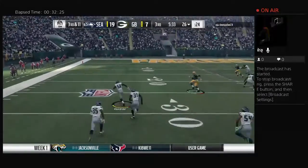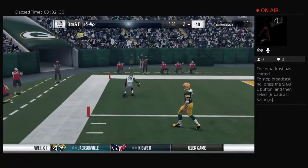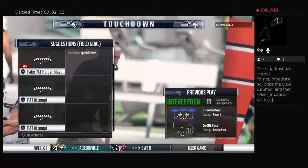And Rodgers intercepted a 3rd time. Snags it for the pick. And he will take this one home. It's a touchdown.